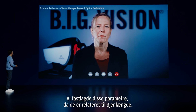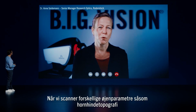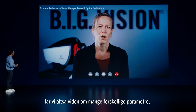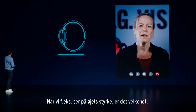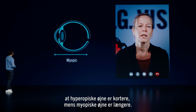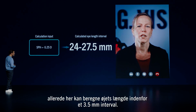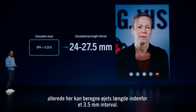We determined these parameters because they are in fact related to eye length. So, when we scan different parameters in the eye, such as corneal topography and anterior chamber depth with the DNI scanner, we gain information about a lot of different parameters that tell us something about eye length. Looking at the power of the eye, for example, it's well known that hyperopic eyes are shorter, while myopic eyes are longer. This means that when we know the power of the individual eye, we can actually already calculate the length of the eye within a 3.5 millimeter interval.